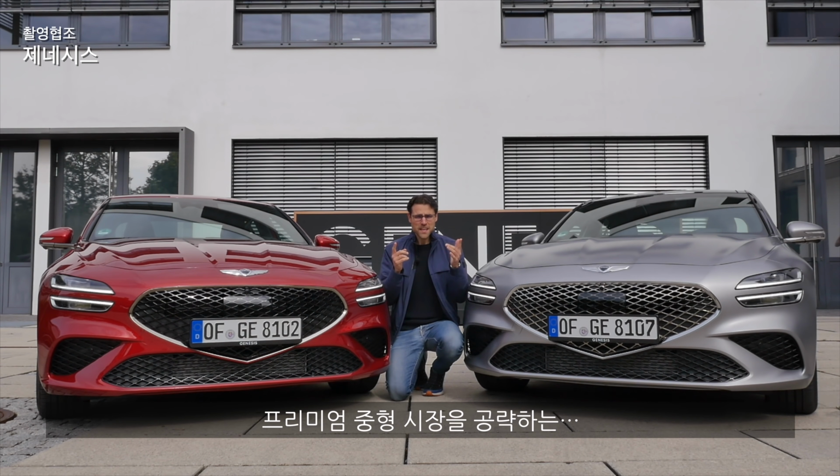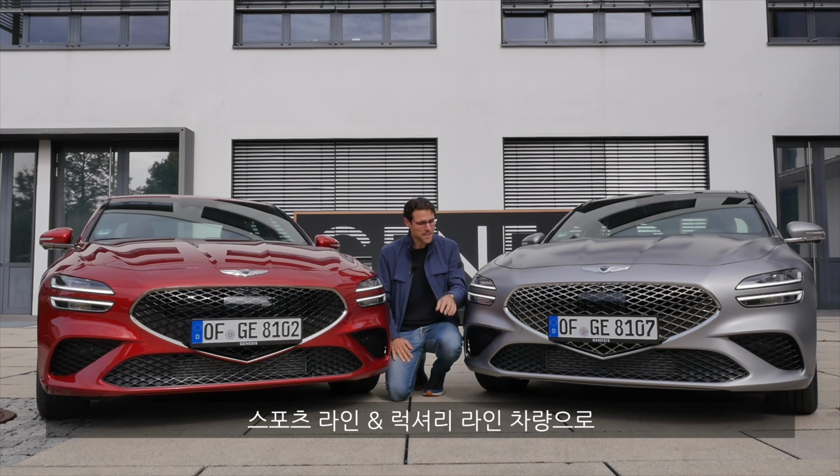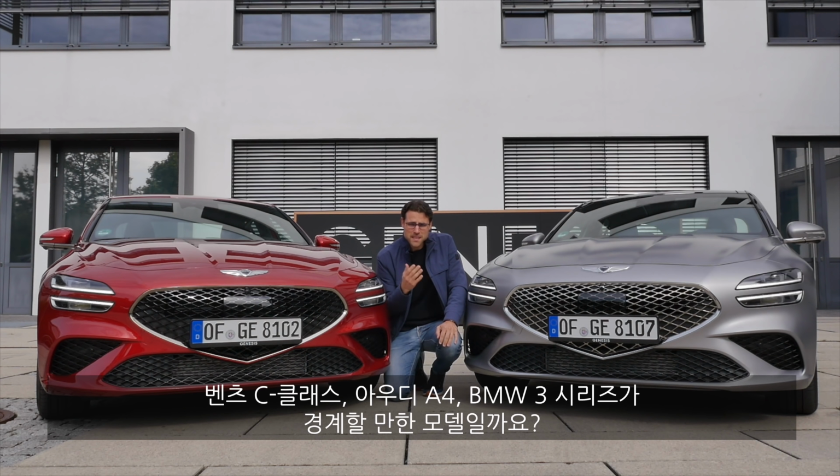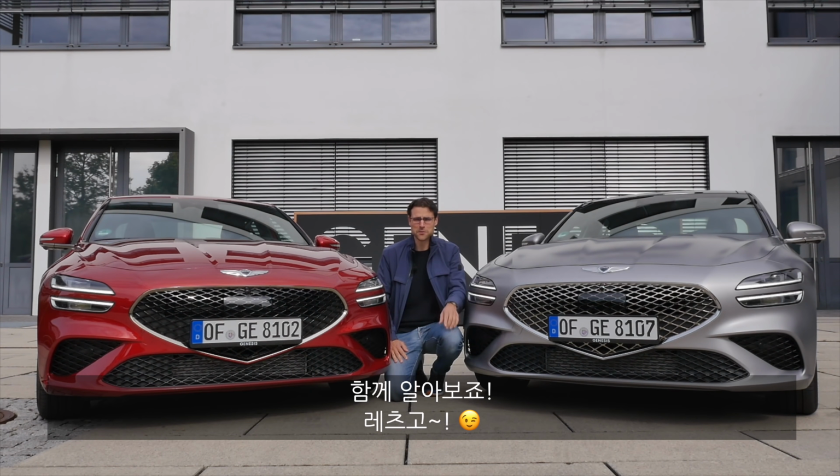The Koreans are attacking the premium mid-size market with the Genesis G70. Here, sport line and luxury line in comparison, and do Mercedes C-Class, Audi A4 and BMW 3 Series really need to be afraid now? We'll find out. Thomas and Autogefühl, let's go.